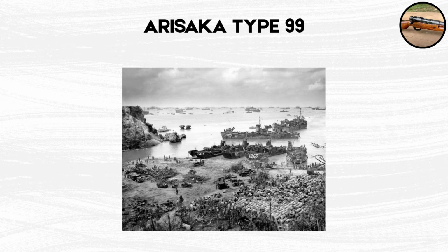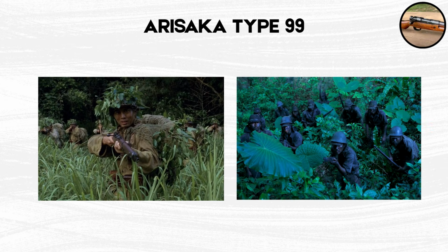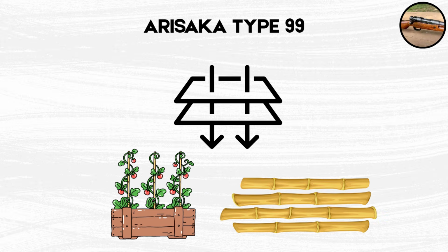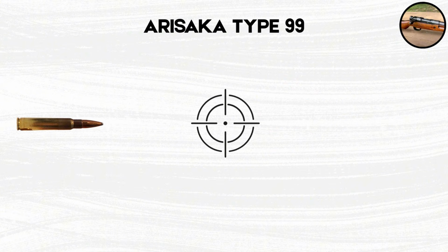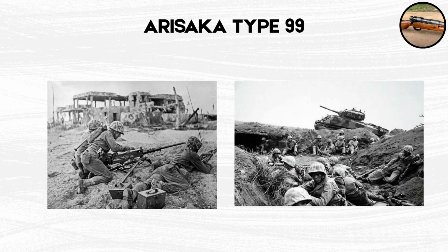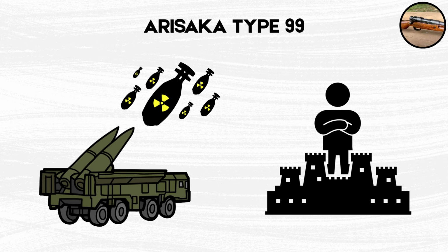Pacific War. Japanese soldiers used this cartridge effectively in dense jungle environments where its moderate power was sufficient to penetrate vegetation and bamboo structures, while remaining controllable in rapid bolt-action fire. The cartridge was designed to be effective against both enemy personnel and the light fortifications typically encountered in Pacific Island warfare, though it struggled against heavier American equipment and fortified positions.